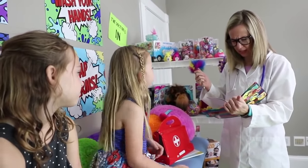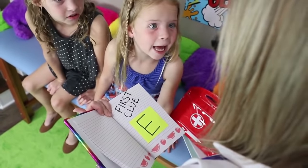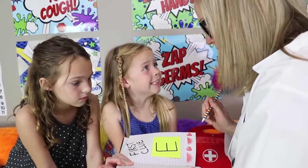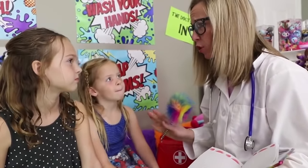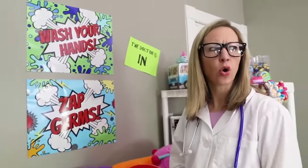Yeah, good idea. Oh. What is this? First clue, E. This must be some clue from the Toy Master. But what do you think it means? Does it stand for something like elevator or elephant? I'm not sure, but why don't you take this with you to Toys R Us? You can think about it some more, okay, girls? You better get there quick. And good luck. Oh, that Toy Master.